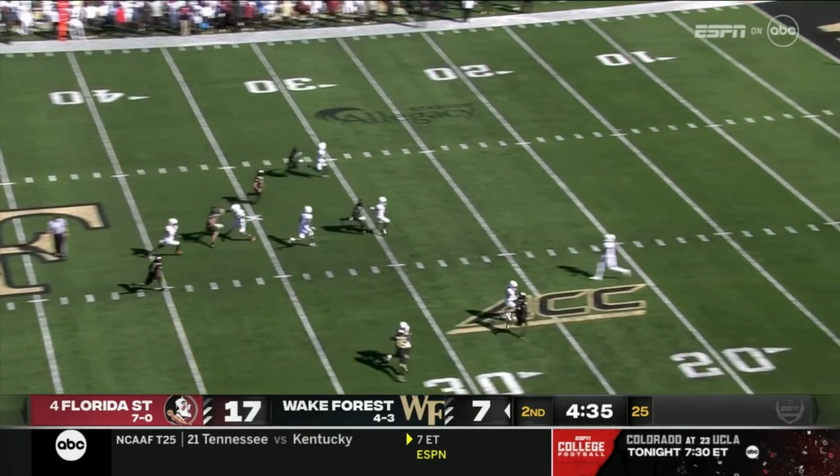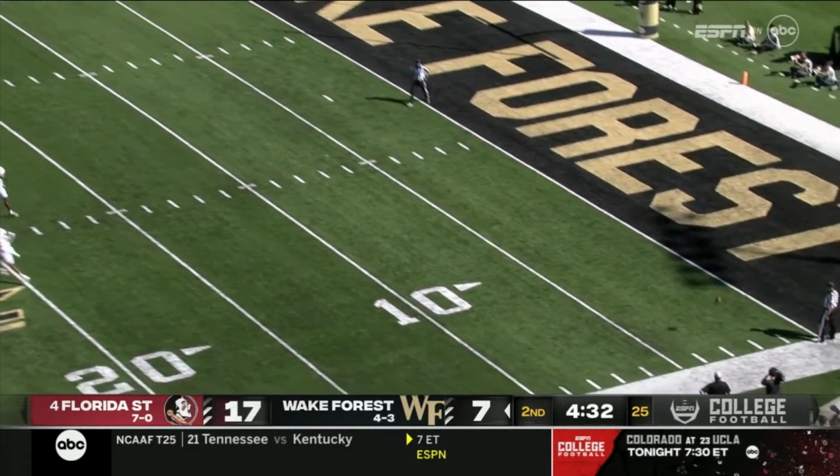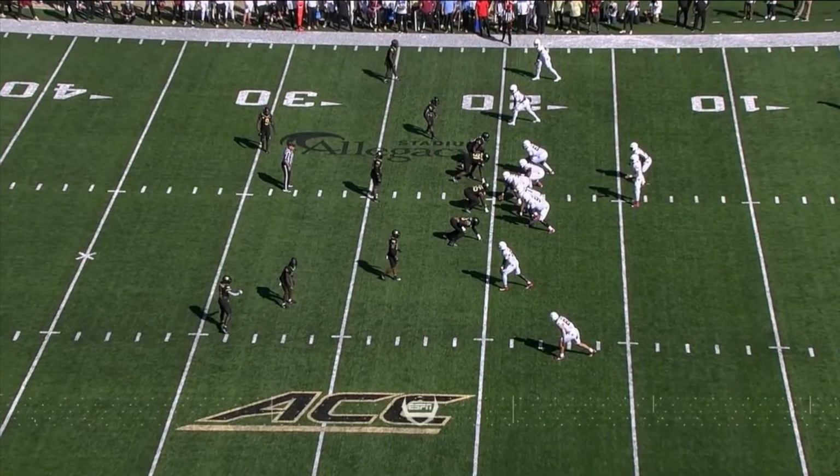Lenora will try and pin Florida State deep, aiming for the corner. And it takes a hop into the end zone.